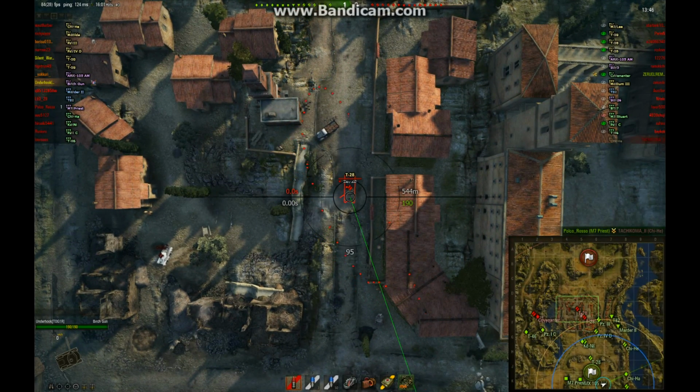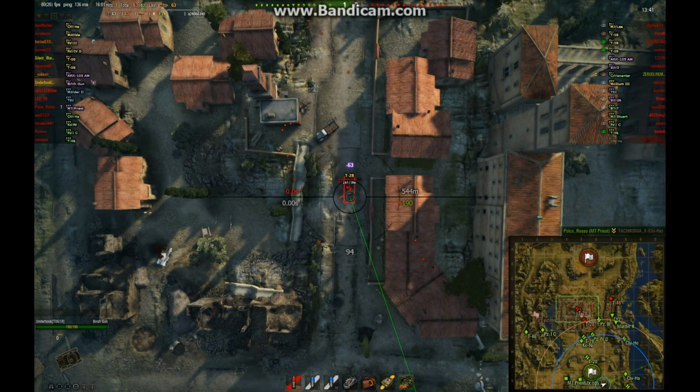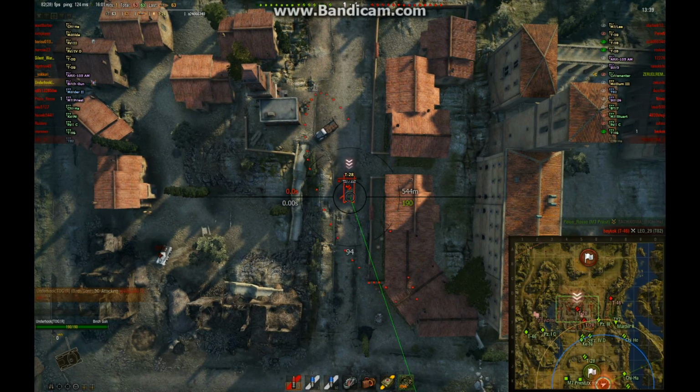Now T-28s are prime targets for me because they have low armor and you can do a lot of damage to him. Now he's tracked, so I'm just patiently waiting to reload and have kept my finger on the button so the shell goes straight away. There you go, 254 damage. That's simply because the T-28 has terrible armor. I fire another shell hoping to get the kill, but it misses.